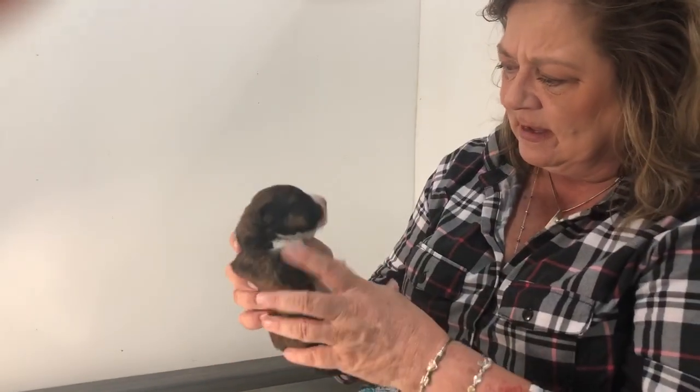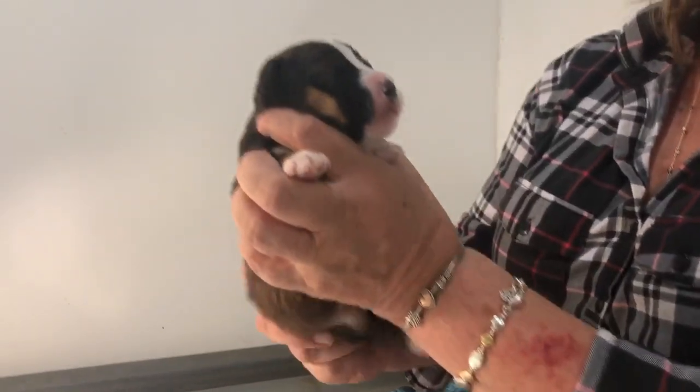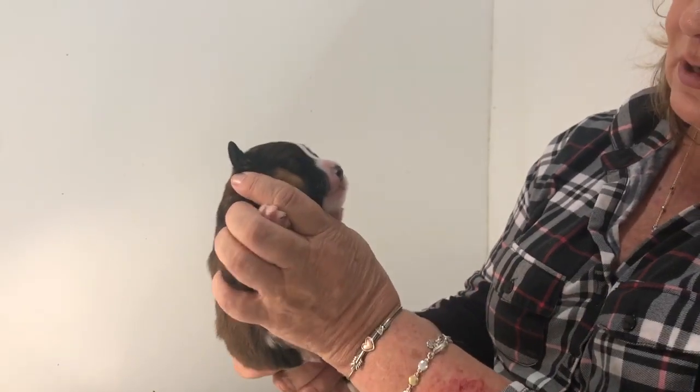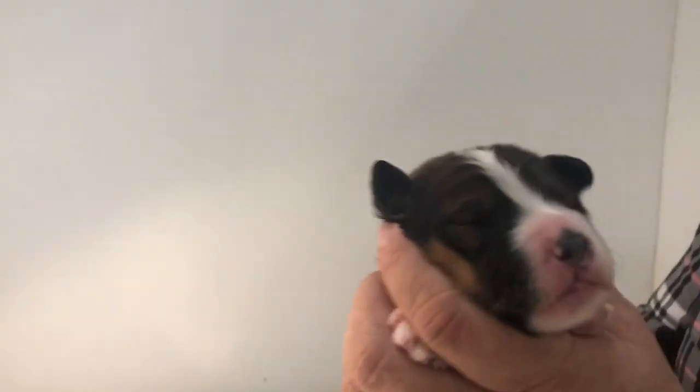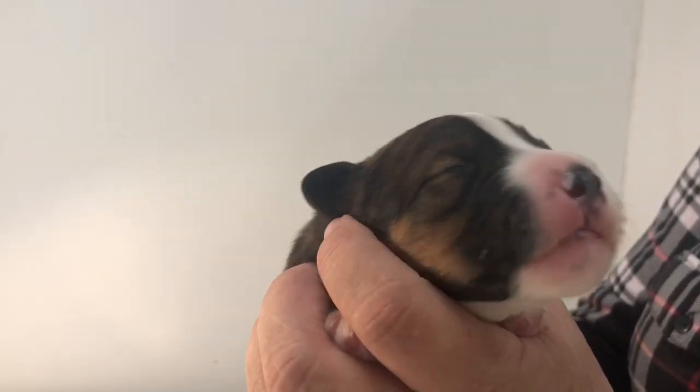Now this is a little boy. He's got the tricolor, the brindle. I'm sorry, I haven't called them brindles, but they are sables. Look at that face. Is he not adorable? And he weighs 1.5 pounds now, and they're not even a week old.